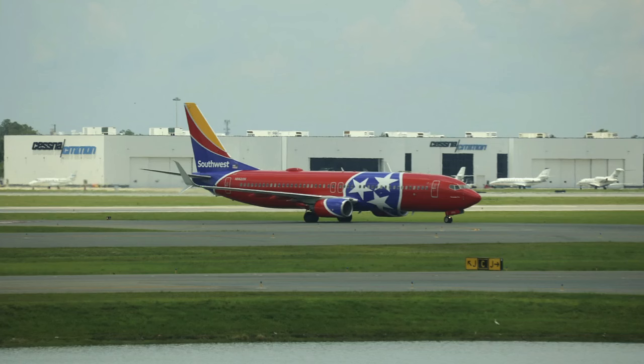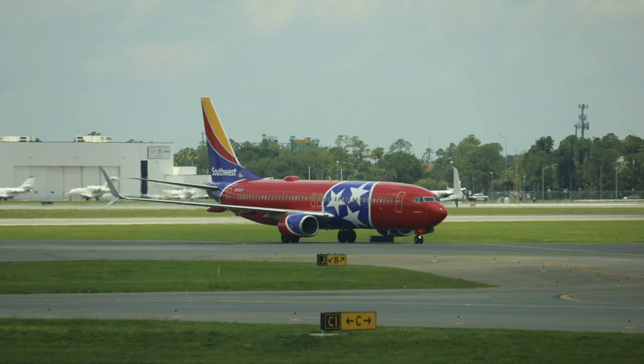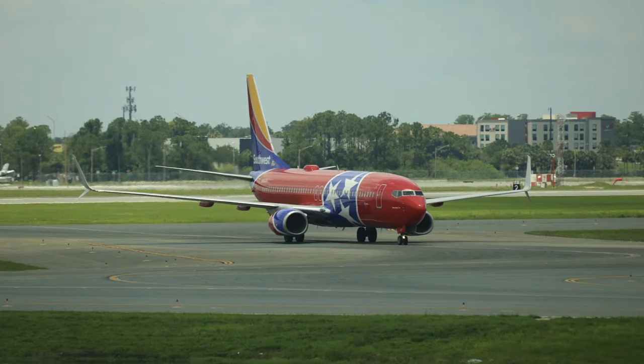I do have better photos of it than this, but this was still really cool to get to see it here at Orlando. It's a really good looking livery and overall a great aircraft. You can see the sun kind of trying to break out right there, so that's quite nice. But as you'll see here through the turning, it kind of came out, then it kind of didn't, and then it kind of did, and then it kind of didn't.